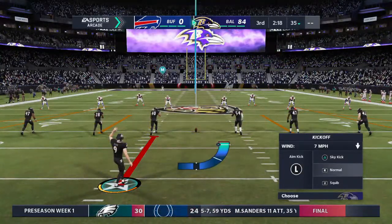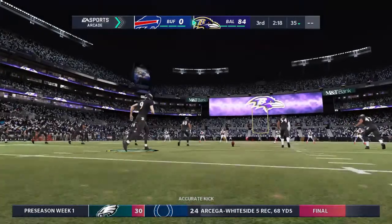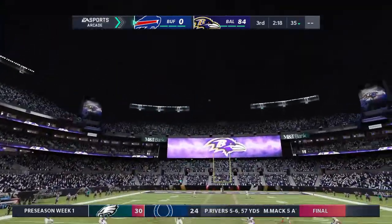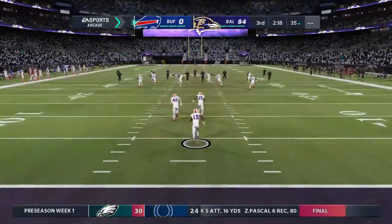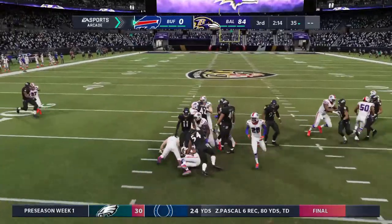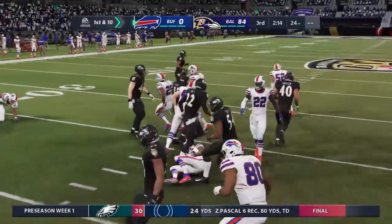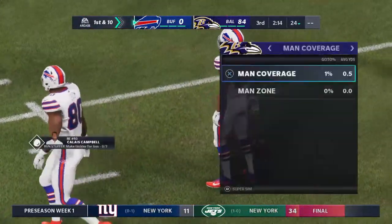Justin Tucker to kick off for Baltimore. Tucker now to kick it away following the touchdown. That'll be taken about a yard deep. And he'll be stopped right around where he would have been had he gone down to a knee, maybe a yard shy of there at the 24.